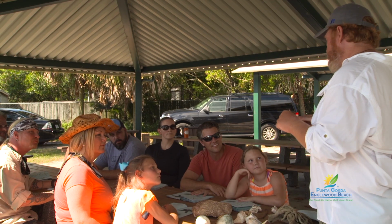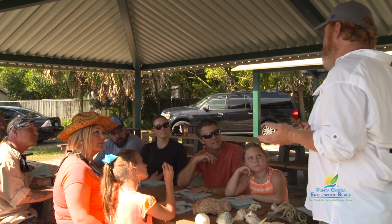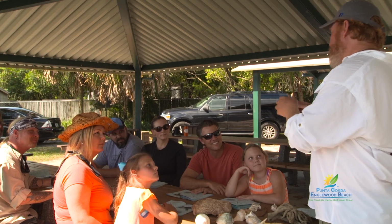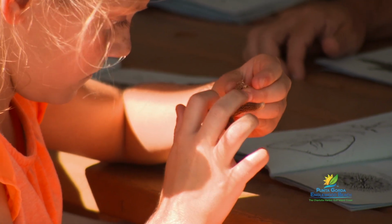Everybody's favorites, starfish. I think it's pretty obvious it's not a fish. Like seahorses, can you ride a seahorse? Of course not. Sand dollars, can you spend a sand dollar? No, it's not a dollar. So the common name of starfish is still something that's used quite a bit, although it's okay to call them sea stars too.